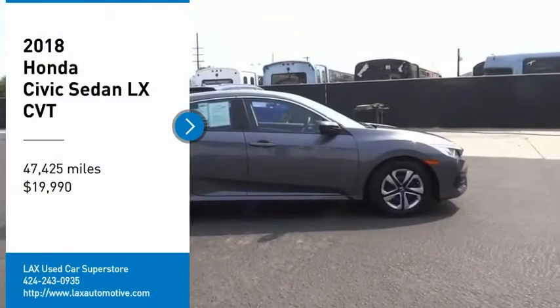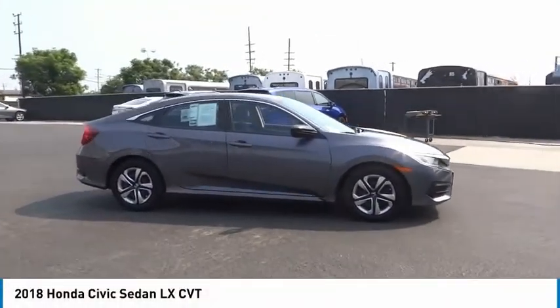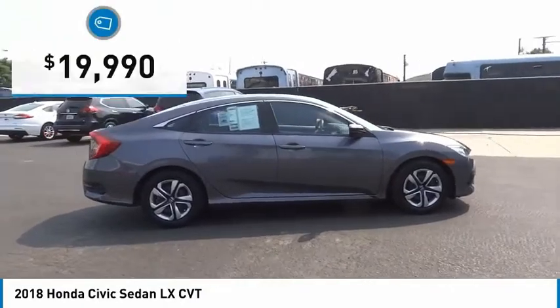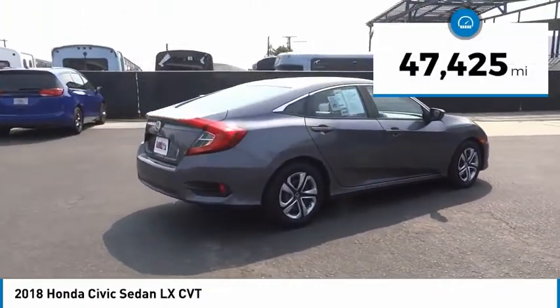Test drive the 2018 Honda Civic. Practical, awesome gas mileage, and incredibly reliable, and is priced below $20,000. This vehicle has less than 50,000 miles.